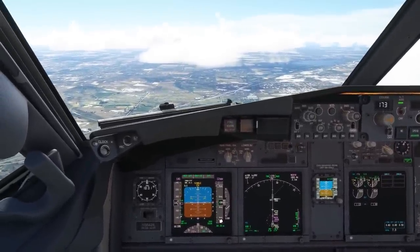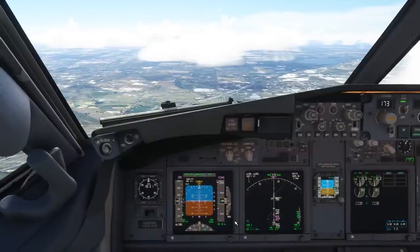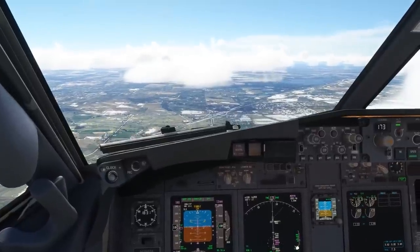Just coming up on 10 miles to run, and we are about 3,000 feet above aerodrome elevation, so that's a nice little gross error check.